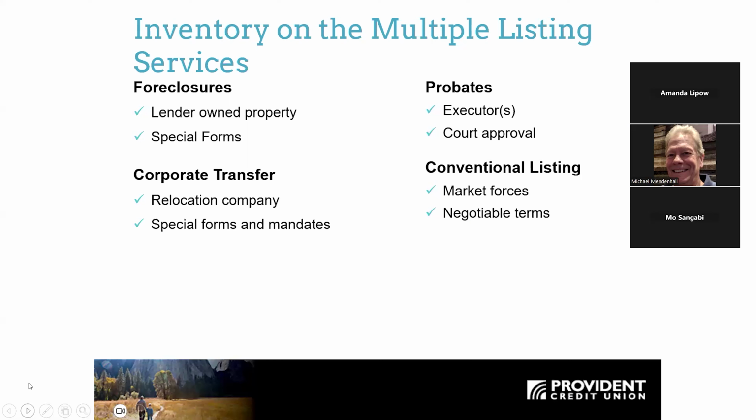To the right, probates, anything to do with the legal system of the state of California, death, divorce, partnership, breaking up, whatever the case may be. If it's a probate or a foreclosure, make sure you have a very experienced agent, because both foreclosures and probates can be very involved. Bottom left, corporate transfer.